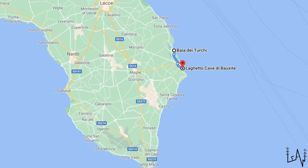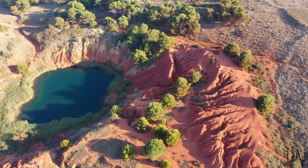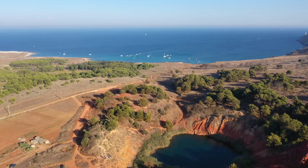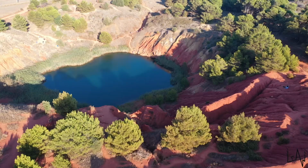We left the beautiful beach, Baia dei Turchi, close to Otranto. Now we just drove through Otranto, and outside the city there is a really unique place called Cava di Bauxite, Bauxite Cave, that was used from 1940 till 1976. It has this beautiful contrast color, green and red. The red of the soil is so intense, and the green of the vegetation around it is really beautiful.